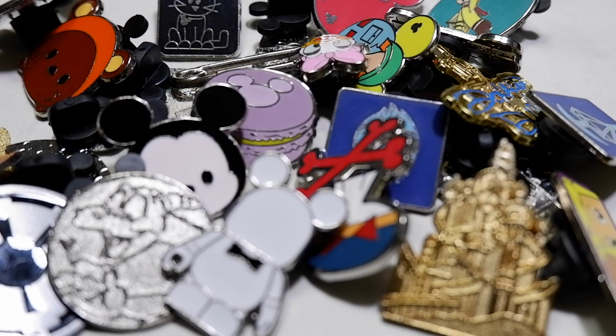It's time to talk about one of my favorite things to do in Walt Disney World, Disney trading pins. We're going to go over a brand new pack that I got for my birthday, the ones that I'm going to keep, and the ones that I'm going to be trading away, all here on this Disney Pin Haul.